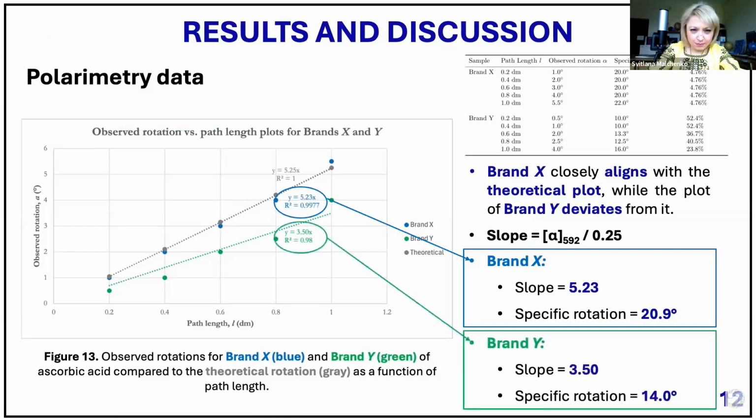Meanwhile, for band Y, the slope is given as 3.50, corresponding to a specific rotation of 14.0 degrees, which is outside the expected specific rotations. Therefore, band X is suggested to be pure, while band Y is impure based on this polarimetry experiment.